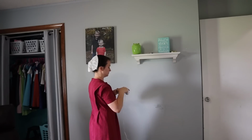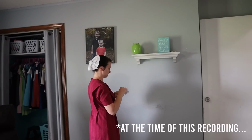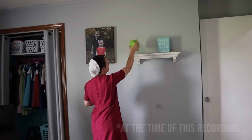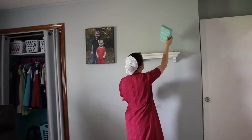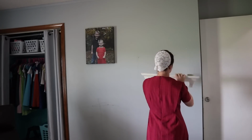And in case any of you were wondering, yes, I am still pregnant. It has been such a long time since we started on the room that I was just not showing back when we started on this bedroom. So that gives you an idea of how long this has been a work in progress.